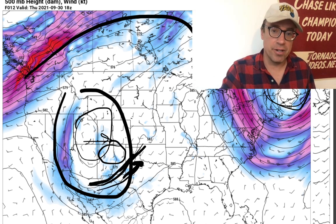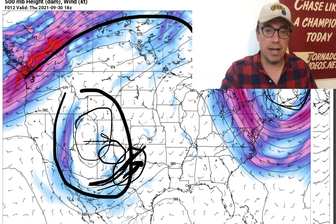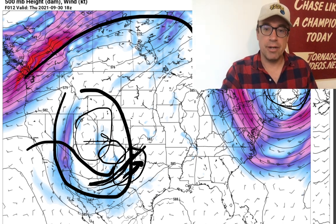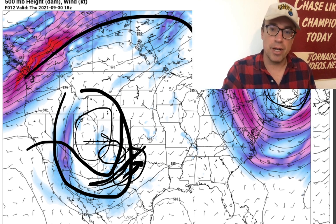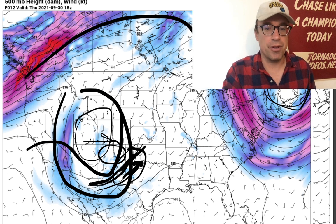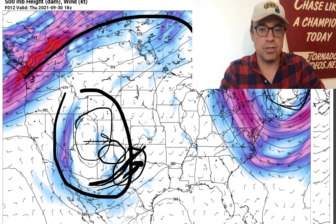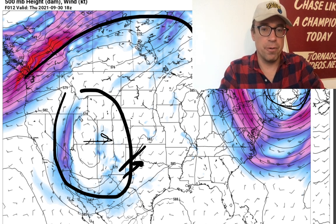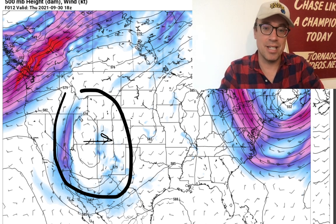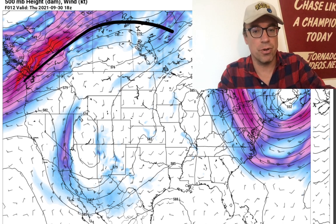That would bring a mid-level clear slot or an elevated mix layer over the southern plains. If you had more of an open trough here, it would excite more of a low-level jet as well across the southern plains, and then you'd be talking about a more substantial severe weather threat. But this is a closed low with weak flow all the way around it, so it is a relatively weak upper-level low, and it is weakening with time too, considering that it's detached from the main jet stream that is way up to the north in Canada.